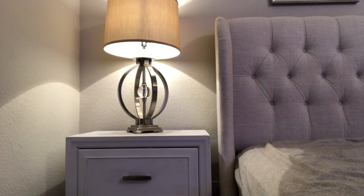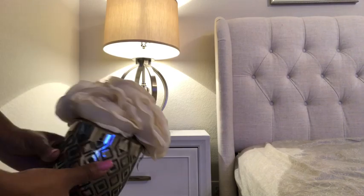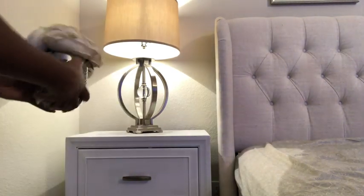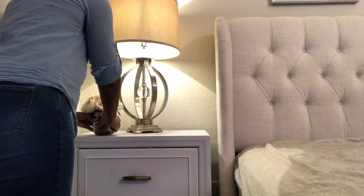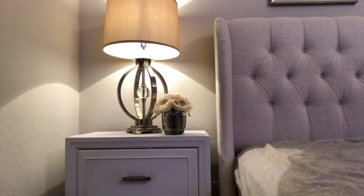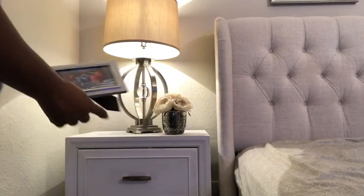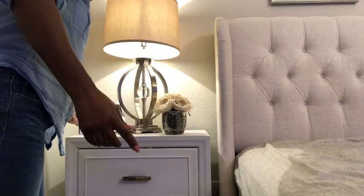And now on the second nightstand on my husband's side, I'm just going to do the same thing. I like to try to balance out the room and make sure I'm symmetrical with decorating and everything. So I'm going to also add another one of those faux roses onto his side as well. And then I'm going to add on there a family photo as well, just to kind of balance out the space.